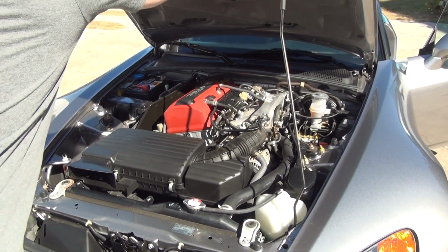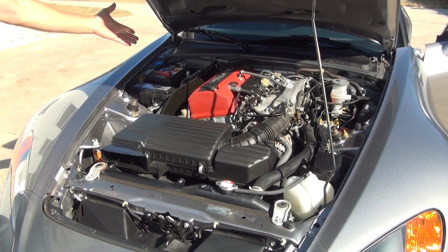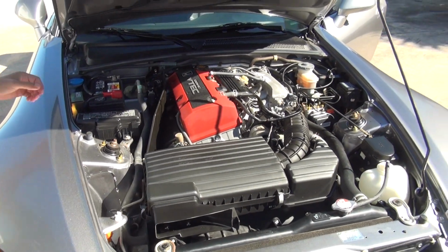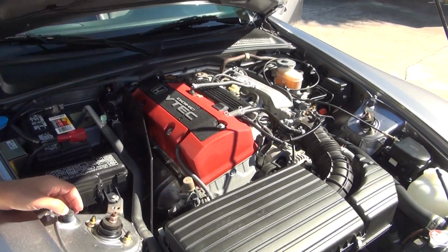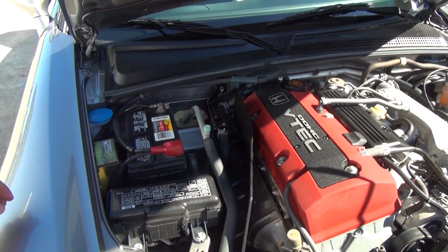2-liter, 240 horsepower, naturally aspirated, of course, double overhead cam, VTEC. I'm not sure if this car's actually ever hit VTEC, which is nuts. Man, this is absolutely sick.